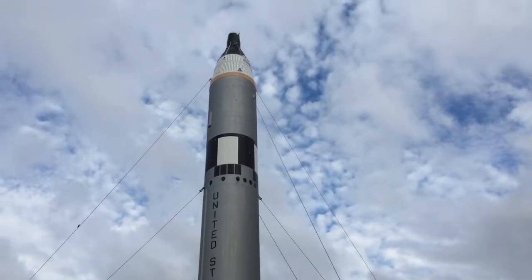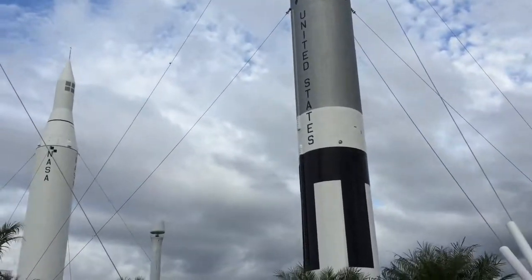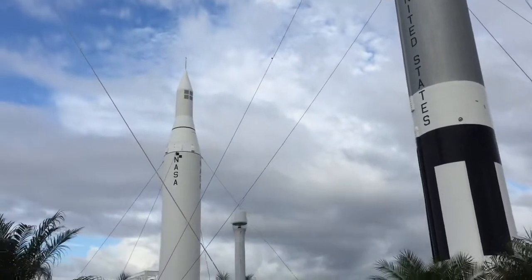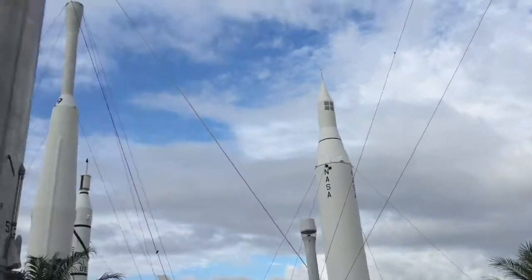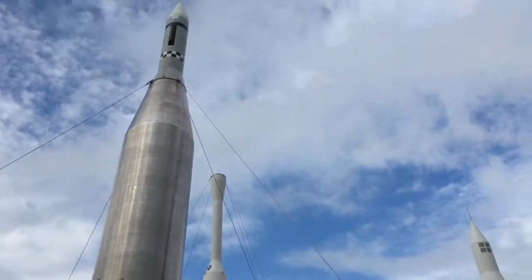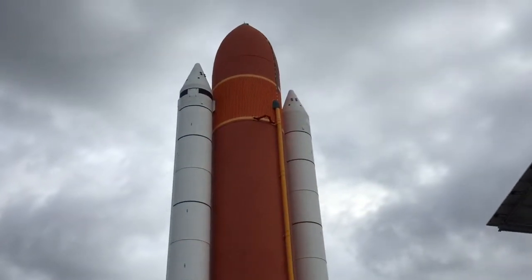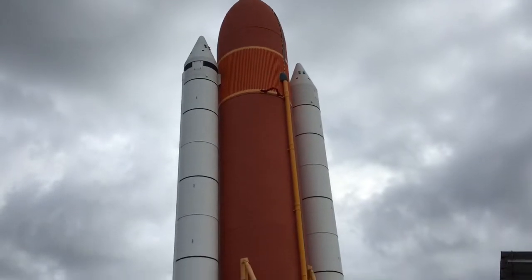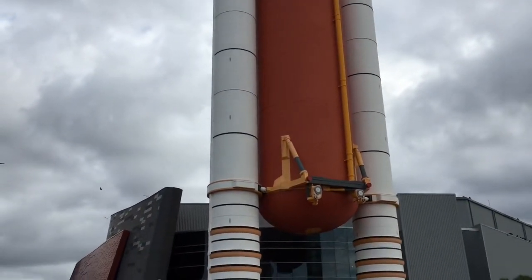Gemini capsule, just a little bit larger. You see here the black capsule. On the very back is a Saturn 1B, the beginning of the Apollo program, laying horizontally because it's too big to put up. 363 feet of rockets. It just rocks your neck a little bit and it feels like you're taking off. It's nothing like Disney World.